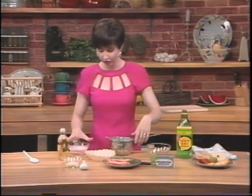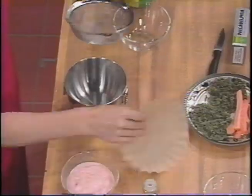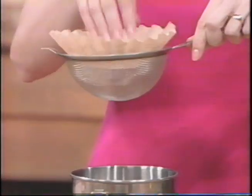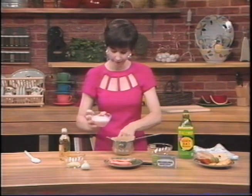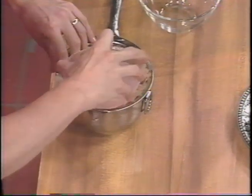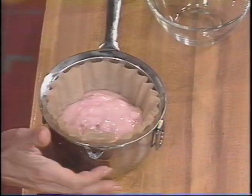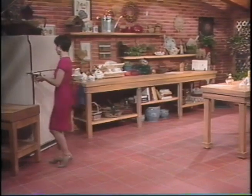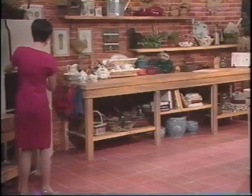You take yogurt, it has to be gelatin-free yogurt, and you put this coffee filter into a mesh strainer that fits inside the bowl. Pour the yogurt inside this, and all you do is put it in the refrigerator overnight. The purpose of that is the liquid is draining out of it. And overnight, it comes out like this. Voila, we just happen to have one finished here.